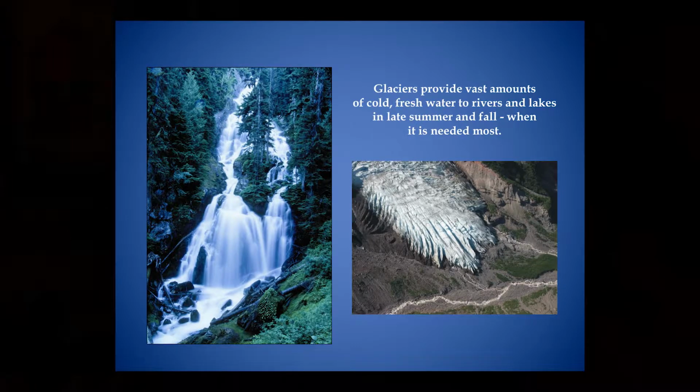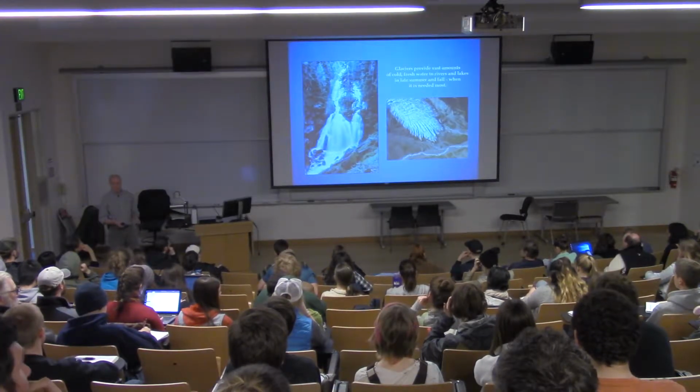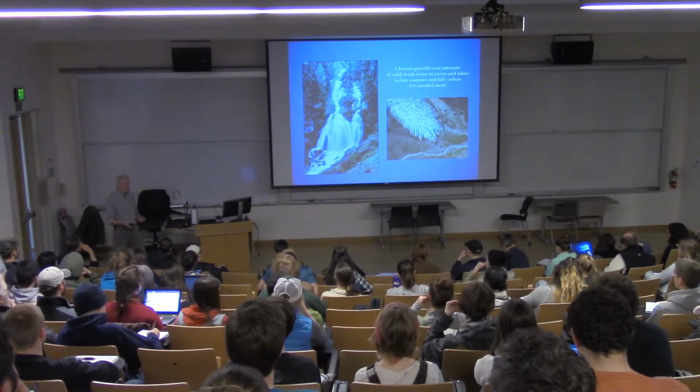But probably one of the two most important reasons why we're interested in these glaciers is that they're really important sources of fresh water. And if you think about it, when the glaciers are melting the most is in the summer when we get very little rainfall. And it's a beautiful thing in this part of the world. You get water in your rivers and lakes without rain. And so these glaciers provide this water at a critical time of year. And we say they provide a buffering capacity or protection from our summer drought.